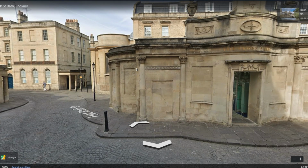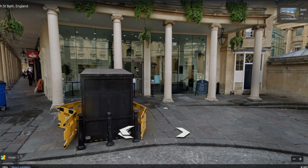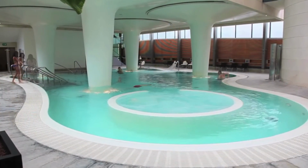You will find a very relaxing environment here. The average time spent there is about 2.5 hours. Actually, I believe that's the maximum. All right, so the Thermae Spa is absolutely stunning. A great way to pamper yourself. So you'll find the Minerva bath.